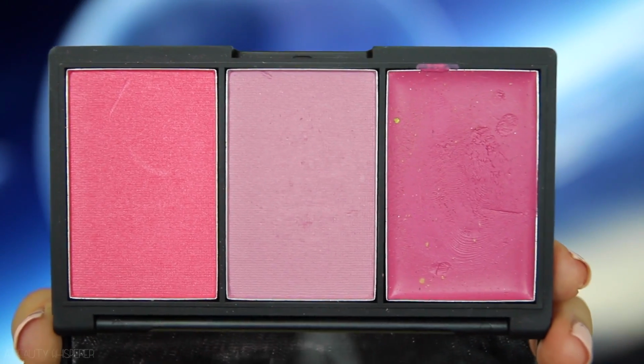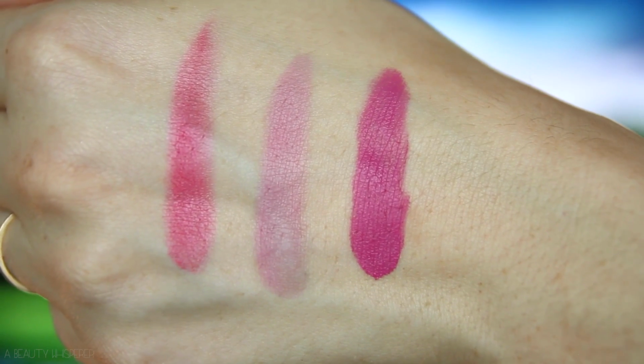And then I have a trio blush palette, which is great for traveling, and they're quite bright. This one here is a cream blush. This is matte, and then this has shimmer in it, and they're very pigmented, very pretty. I can highly recommend the Sleek blushes. You can get them on the Sleek website. They are very cheap. Posting to Australia is very, very cheap. Very affordable. I can highly recommend them to you guys.